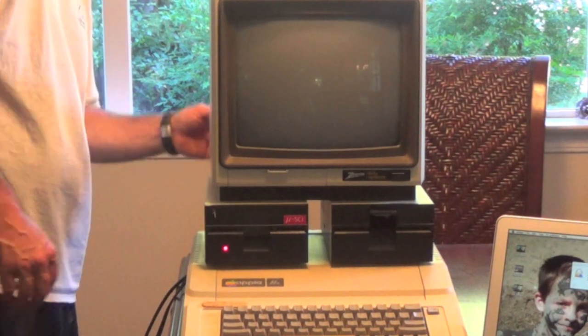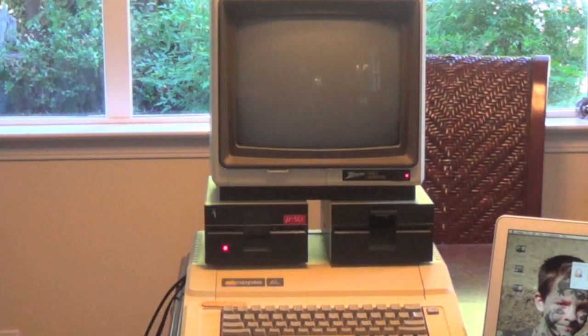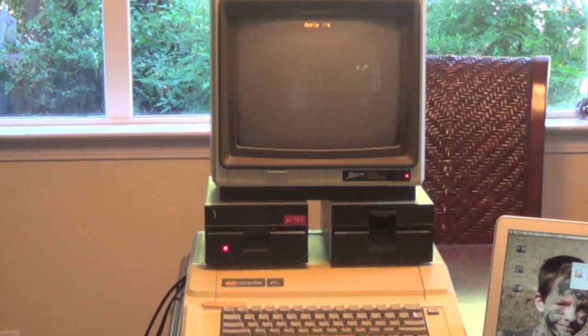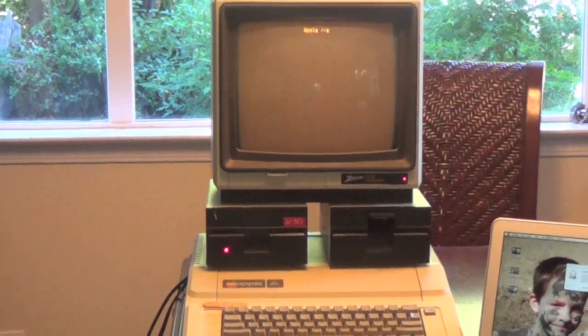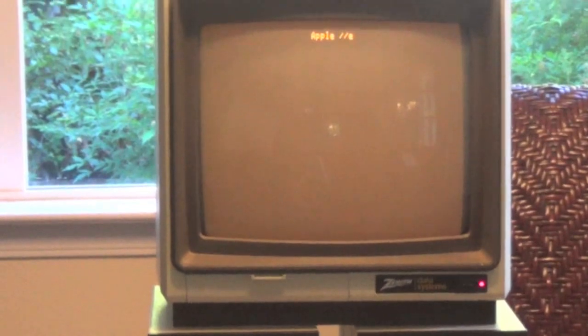Lights come on. Turn on the monitor. And not a lot of noise, but no disks. I don't have any disks. But you can see at the top, it says right on the screen, backwards, Apple IIe. So it boots up.